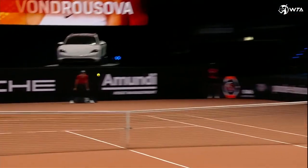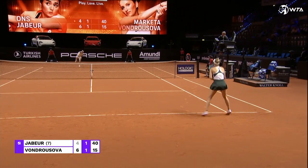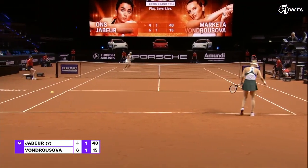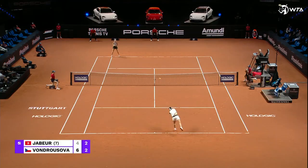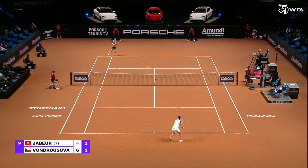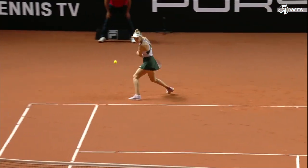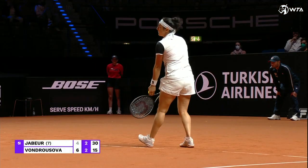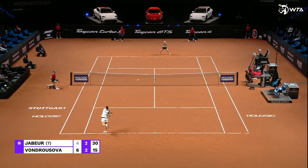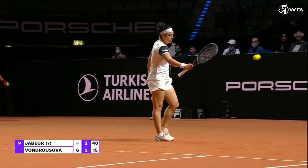Brilliant stuff. Now, really good forehand here from Ons Jabeur. That's nicely done. Three very fine points on the bounce. Nicely timed forehand. When she plays like this, Jabeur, there are few sweeter to watch. That is a beautifully struck forehand. Hitting shots like she does now. Nicely played. Ran Vondrousova all around the court there.